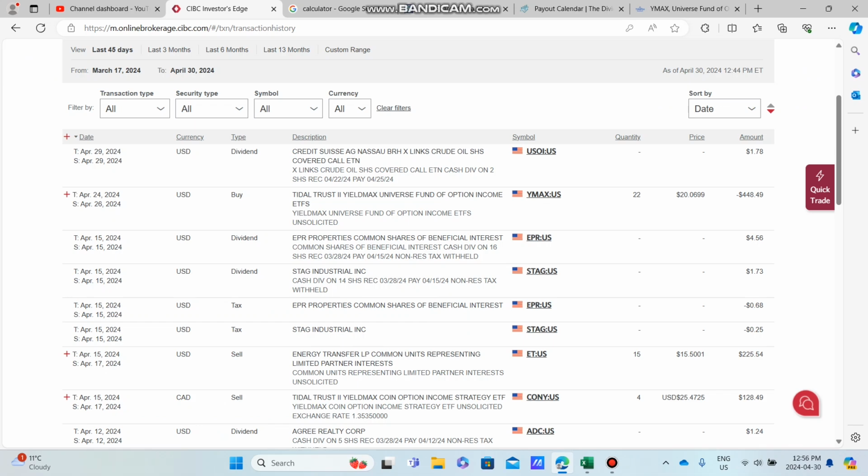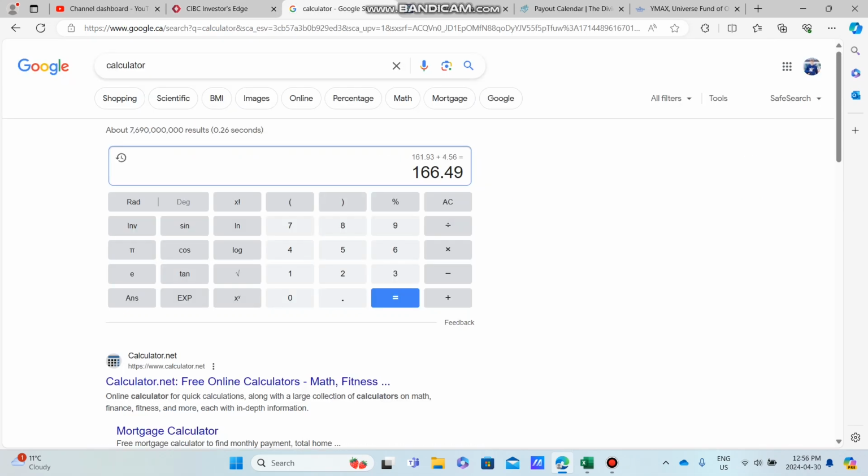And I said last but not least, but we still have one more. So we got USOI, $1.78. So with all that, this was the monthly income that I received so far in my portfolio, $168.27.